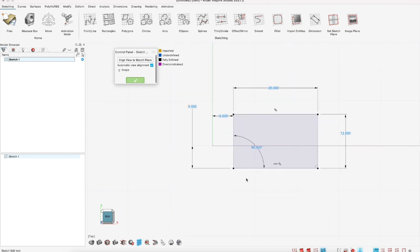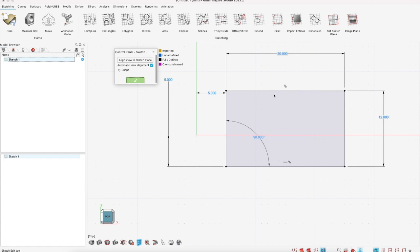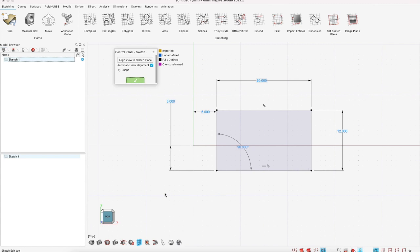And now the sketch is fully defined. We can also see it in the legend. It is black and all the lines are black. Now a little bit about variables. I can, for instance, make this one a variable. Just click it and say create a variable. It opts as being L1, which is fine for me, so I'll just confirm.